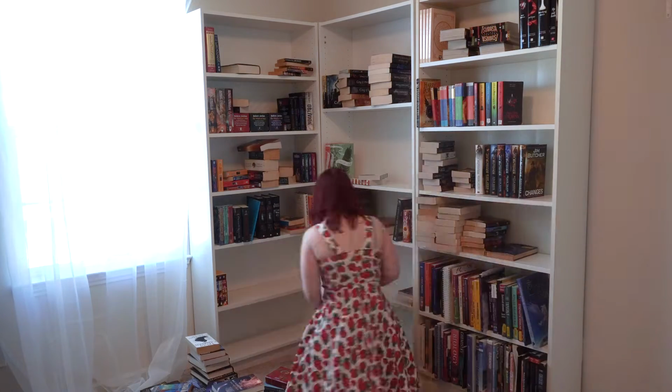That is what I've decided. That is the chaos that I am creating today with this bookshelf. It is going to be chaotic and everywhere.